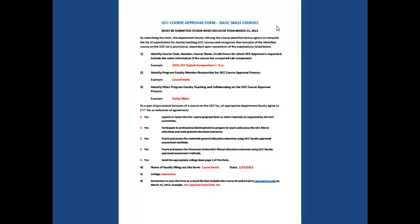So if it's basic skills, your English comp, your speech, and your math, this is the form that you will fill out. The form is several pages long, but for this first step, you're just going to fill out basically pages 1 and 2. And this is page 1. So the first thing is you want to make sure you're doing the correct form. So again, this is the basic skills courses. You're just going to follow the directions, put in the course, the credit hours.